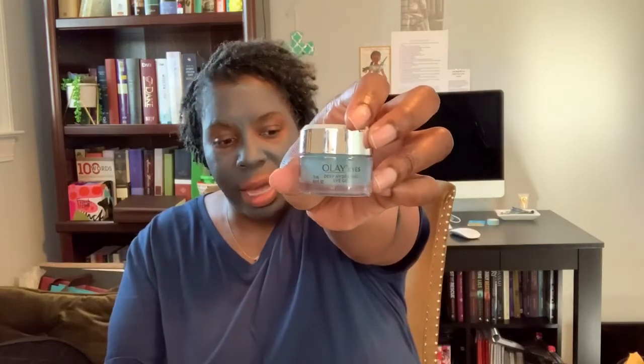But on certain days, the one day of the week when I mask, I don't go full out Dermalogica. I just use my other skincare treatments that I have, like for my eye cream. This is one by Olay Eyes.